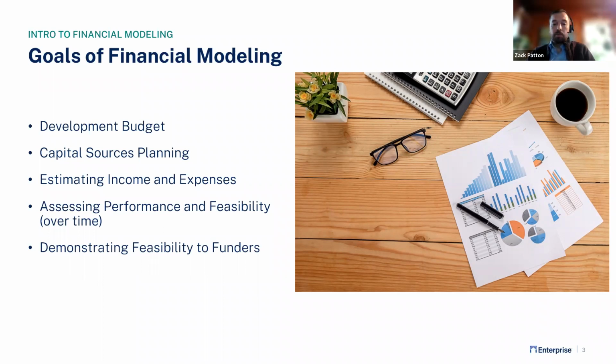And then thinking through the income and expenses in operating the property. So understanding how affordability and rent levels of my units are going to influence my property's income over time, and where I need to anticipate operating expenses. And then based on the above, assessing my property's performance and feasibility. So I need to understand for myself whether my property's financial performance is going to be adequate to meet the needs of everyone involved, both today and over some number of years in the future. And so that's really why this is important.